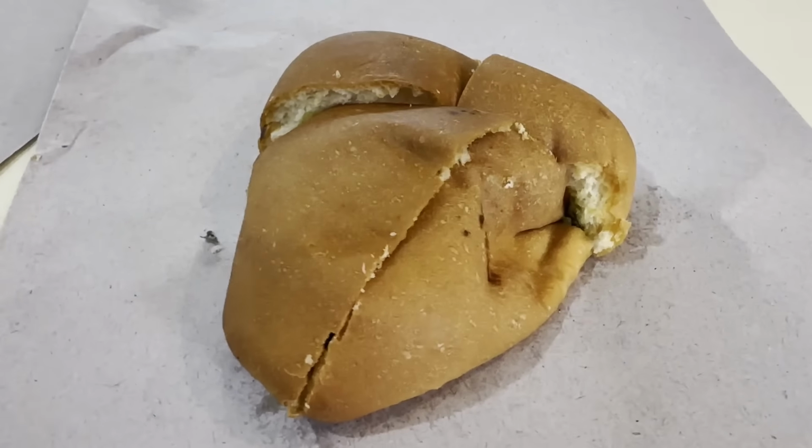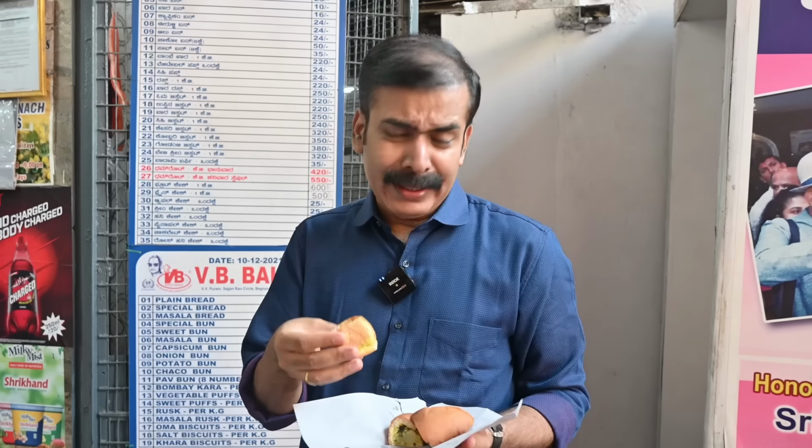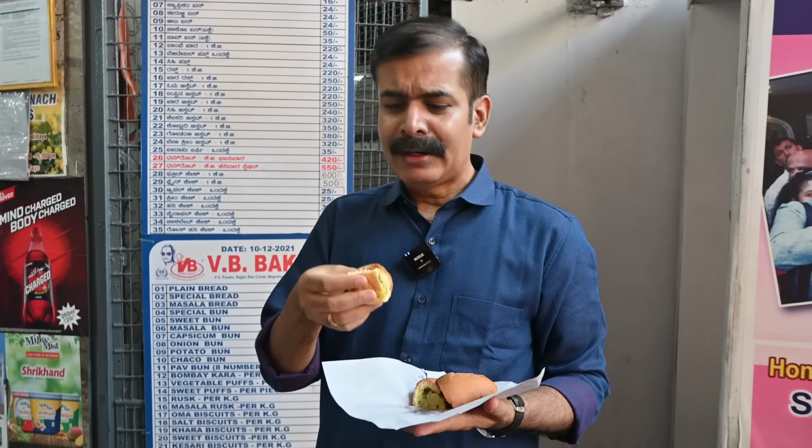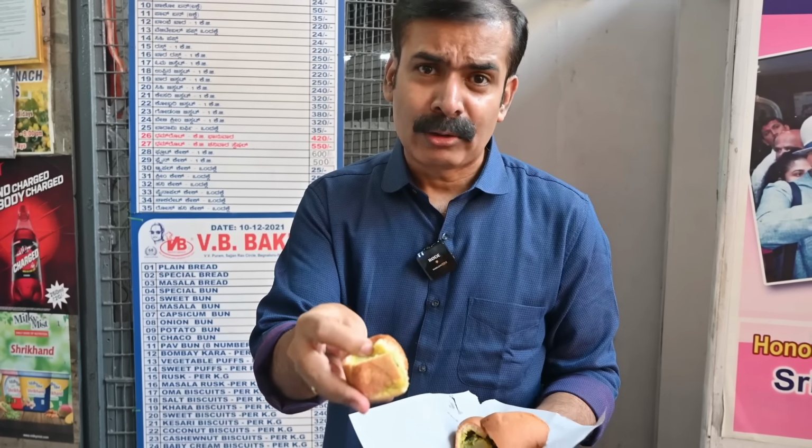Finally, the aloo bun at VB Bakery. In Bangalore, you will get all these savory versions of buns. I haven't seen similar savory version anywhere else in India. And be it the capsicum bun or aloo bun or any form of stuffed savory bun. Here at VB, I have got this stuffed aloo or the potato bun.